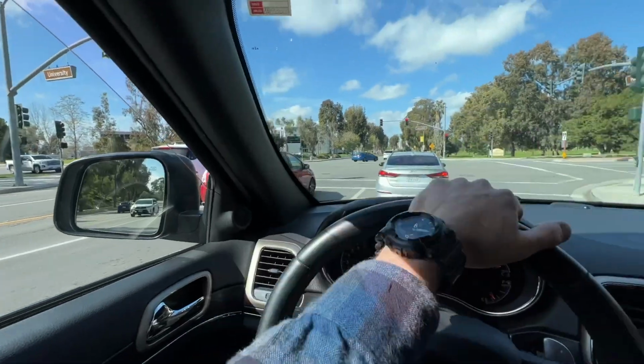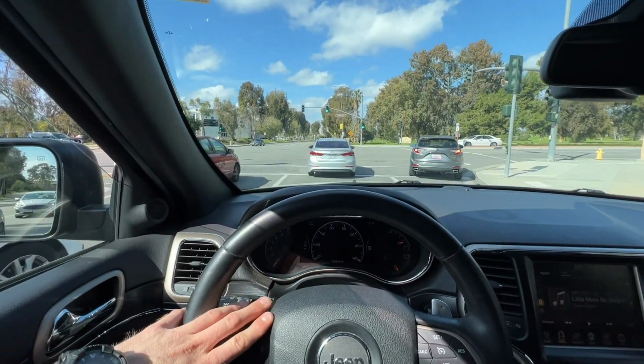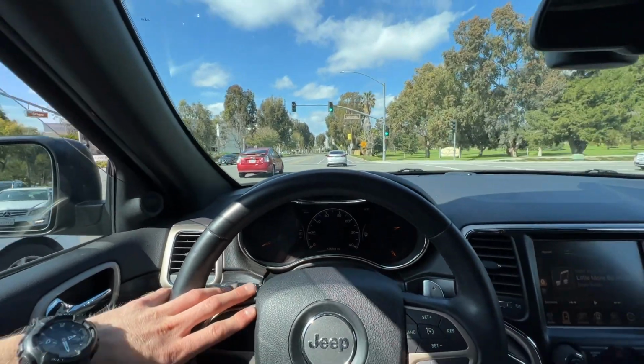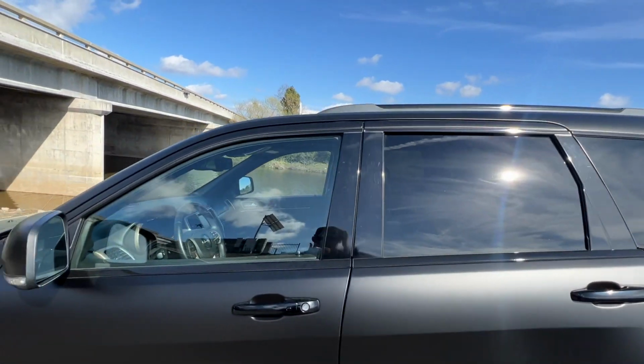But I think for the sake of privacy alone, I love having window tint in the front. She thinks I'm weird. I'm talking to a camera right now and she can see me doing that. It's just not good. It's not good. We need window tint.